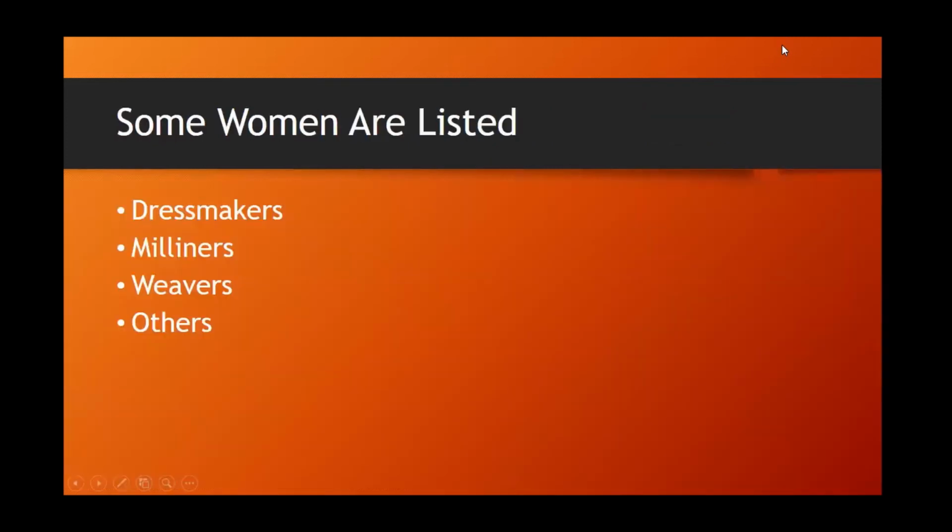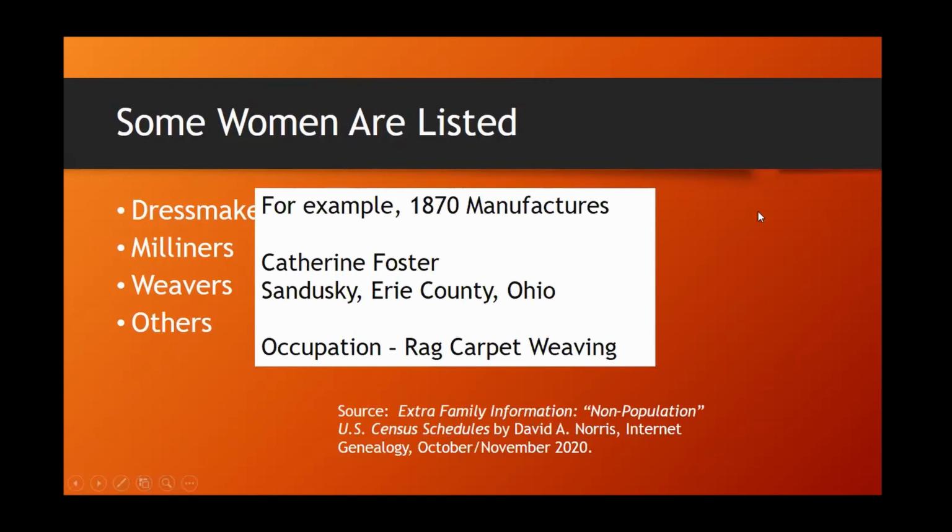And then remember, some of your ancestral females were going to be in there as dressmakers, maybe milliners, weavers, or even other occupations, like they might have owned a store because their husband had passed away, but they took over the business. They're going to be in there if they were a major part of the company. And for example, in 1870, according to the magazine that I had recently purchased and read the article, Catherine Foster from Sandusky, Erie County, Ohio, was listed in the 1870s, and her occupation was rag carpet weaving. So you'd be surprised at what they might have done and you didn't know, because I really wasn't thinking of the women being listed in this business.